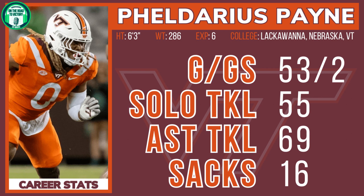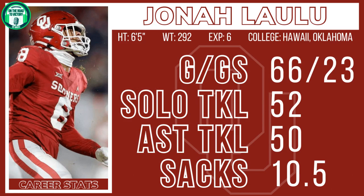I think he could definitely beef up a little bit here, but he is the type of player I would love to see. He's got 16 sacks. And yeah, he spent 6 years in college, but this dude can get to the quarterback. He can do a lot of things that I think would be great to build upon there. And we're calling this 1B here.